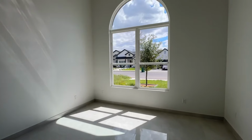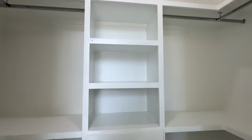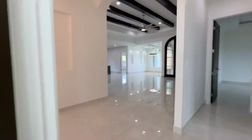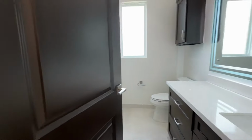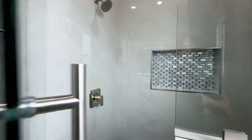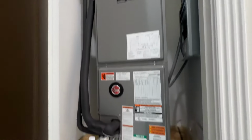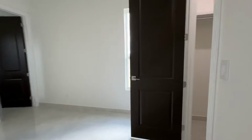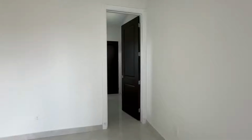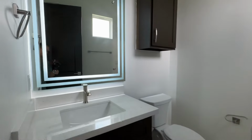Now this one doesn't have its own ensuite, but still an additional guest room with an actual walkable closet. Pretty nice. And so now over here and down this hallway, you're gonna have a full bathroom. Gorgeous vanity, toilet paper holder, your walk-in shower, your towel holder. Then you've got, pretty nice. You got this guest room over here. And then you got this closet over here. Pretty nice. Wow. And then over here, it has its own full ensuite as well. And then you got the walk-in shower.